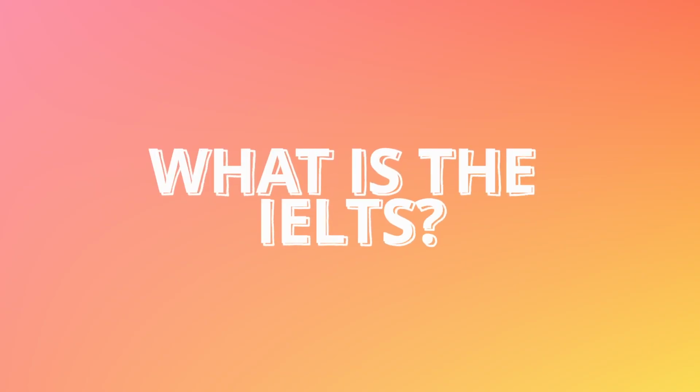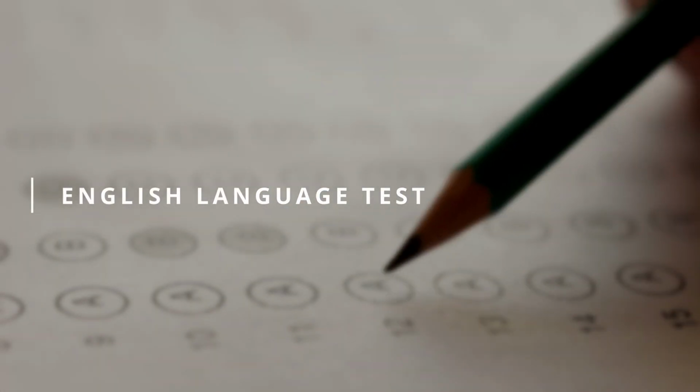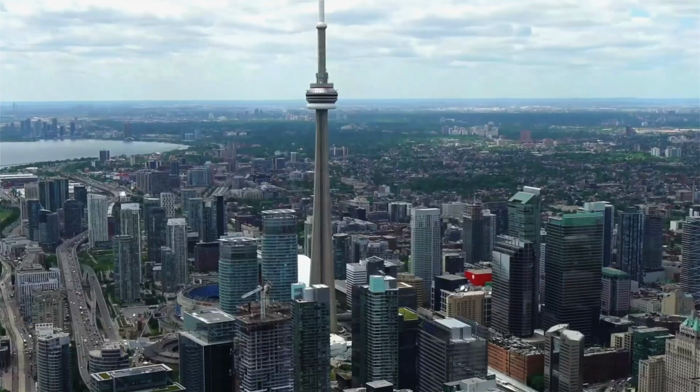First, what is the IELTS? IELTS is an English language test that you usually need if you want to migrate to another country, whether it is to live, to work, or to study. This is specifically for English-speaking countries like Australia, Canada, or the UK.